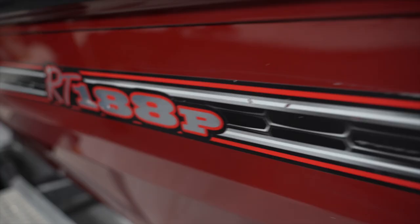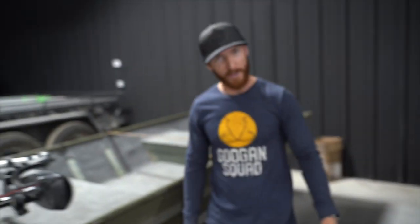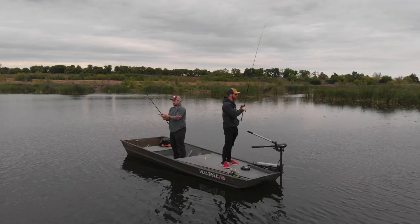And now let's take y'all over to our slowest vessel. Coming in hot with a 45-pound thrust motor is the Spicy Jalapeno. I don't know. We haven't named this thing. We said we were going to name it. This is the John Boat. This is the newest edition.